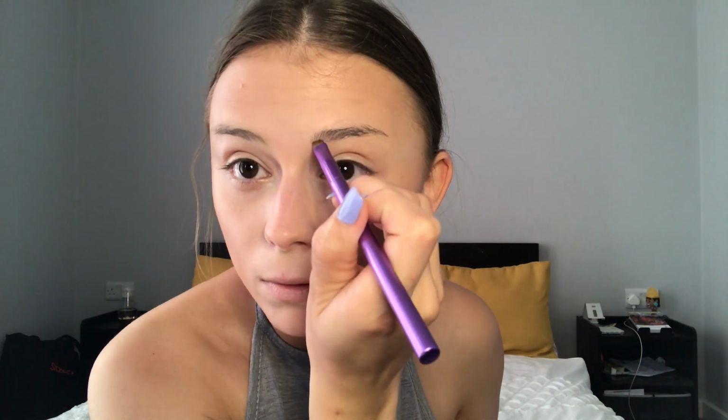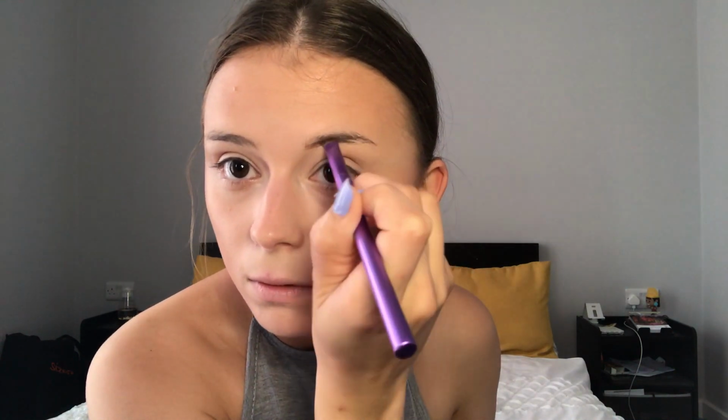I do actually, I don't know whether anyone else does this, but I get my brush wet as well when I do my eyebrows. I don't know why, I just prefer them to have like wet product go on, which sounds so wrong, but we're going to go with it anyway. So I don't really draw my eyebrows on as such, I sort of just go over what's already there to define them a little bit more.